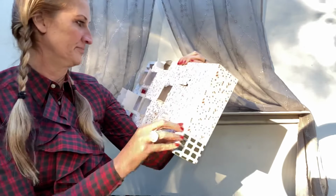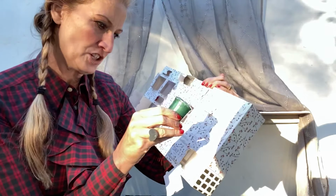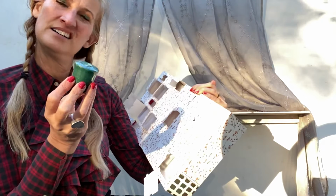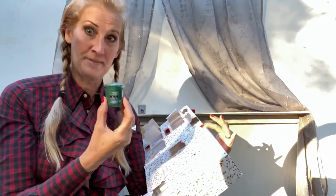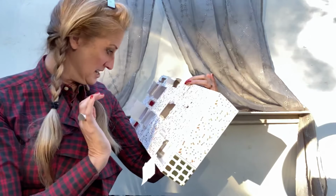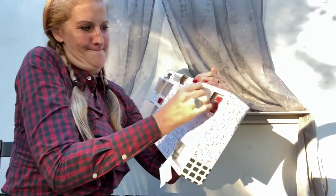Okay, here's one. Ooh, magical frosted forest. I'm not complaining, I'm just informing. Okay. Let's see. Oh, there's 19.